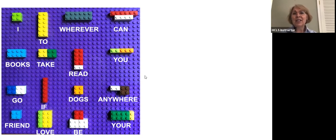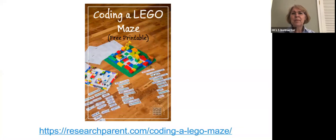But I have another activity I'd like to show you, something else we can do with the bricks at home. And this is coding a Lego maze. And the materials for this activity can be found online at researchparent.com. So in this activity, we're going to build a maze on a Lego base or brick base or any kind of smooth solid base, and then write a code or a series of directions that will guide a little figure through the maze from the start to the finish. So when people write code for computers, it's important that they break down what they want the computer to do into many small steps, making sure they don't leave anything out and they give the directions in exactly the right order.